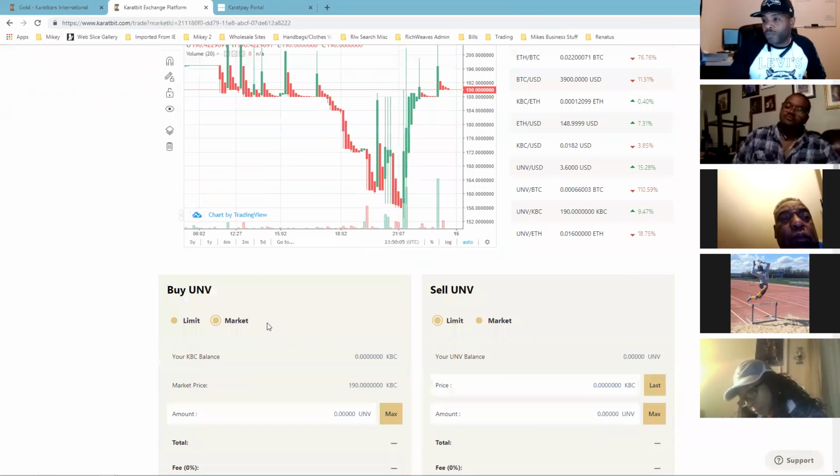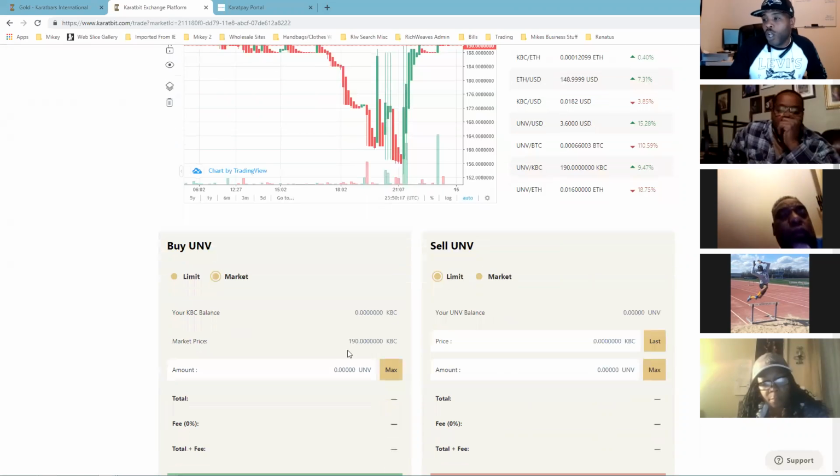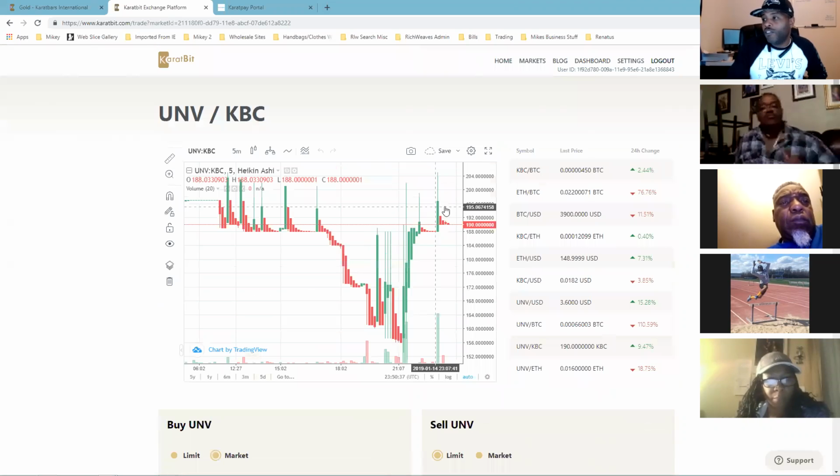When you click market, it's going to show the actual Unival that you have. Let's say you had 10 Unival right now at market. You want to see what the sell orders and the buy orders are going for, and that's what you look at down here. Back up here, the current price of Unival KBC is at 190.